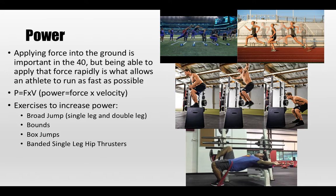So you're going to start with the band set up in the rack with the bench as close to the rack as possible. The athlete will then place his shoulders on the bench, get underneath the band. Band should be running perpendicular to the hips.